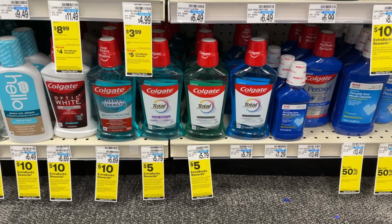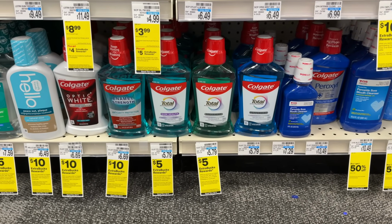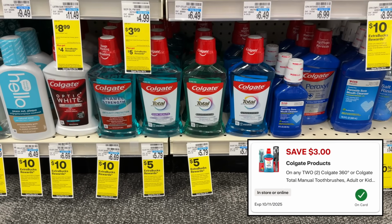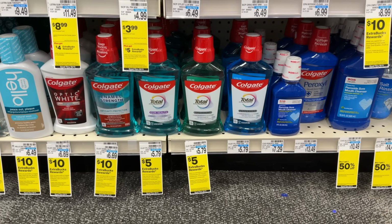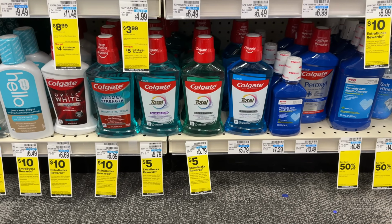Colgate Total products are spend $10, get back a $5 extra buck, so you can grab 2 of the 500 milliliter mouthwash at $5.79, and 2 of those would total $11.58. We have a $3 off 2 digital. You'd be left to pay $8.58, and getting back the $5 extra buck would make 2 of these just $3.58.